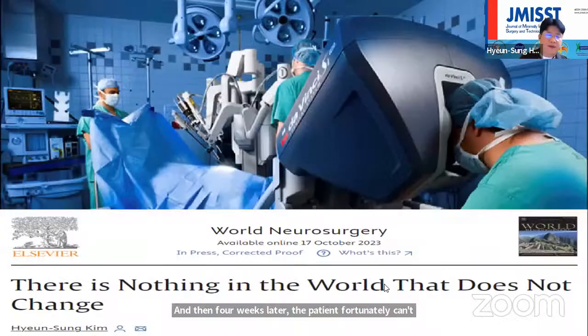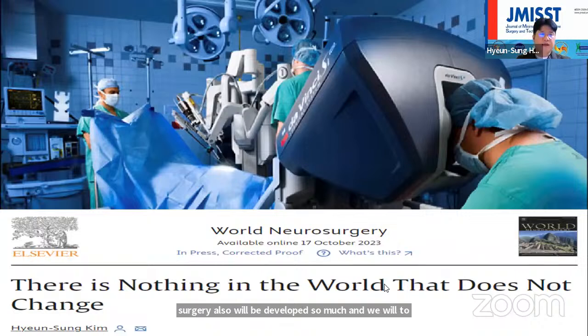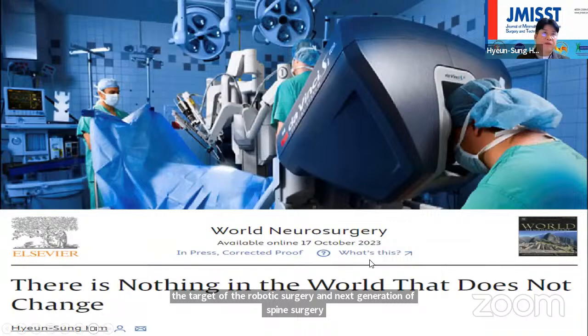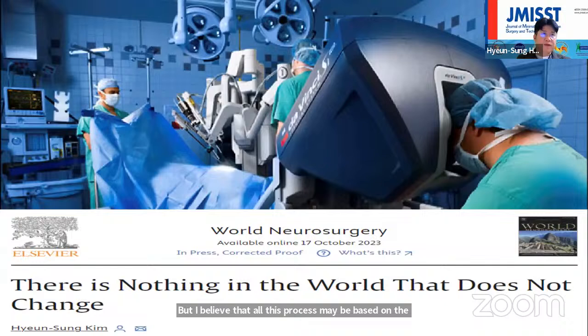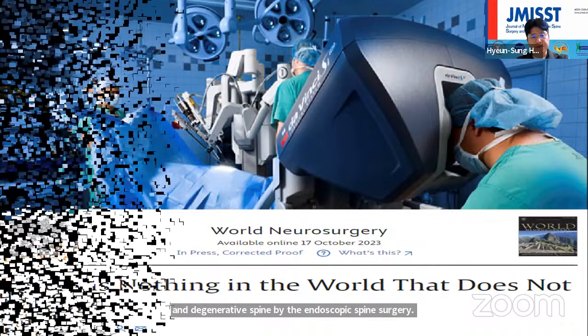In conclusion, I believe that in the future, spinal surgery will develop so much, and we will move toward robotic surgery and the next generation of spine surgery. But I believe all this process may be based on endoscopic spine surgery, and the success of endoscopic lumbar fusion is the key to the success of the whole degenerative spine treatment by endoscopic spine surgery. Thank you for your kind attention.